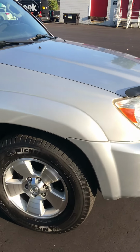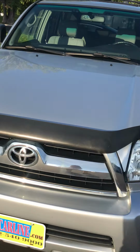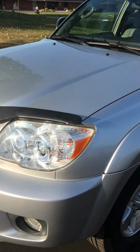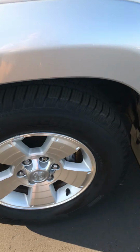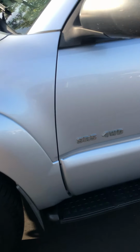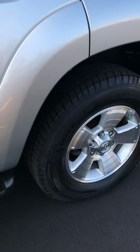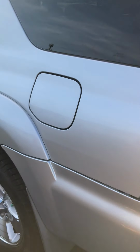We use vAuto. It's a professional pricing tool. This one has 130,000 miles on it. It's 2008, as I mentioned. It's in relatively good condition for the year and the miles. The wheels are actually pretty clean. They have a tiny bit of bubbling starting, which is pretty common with Toyotas, but these are super clean compared to most. Body's pretty clean.